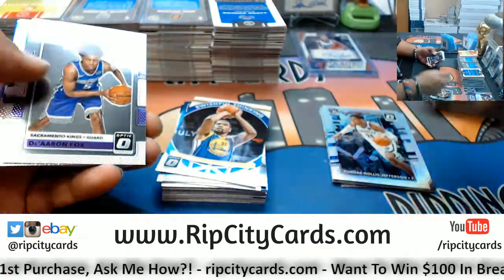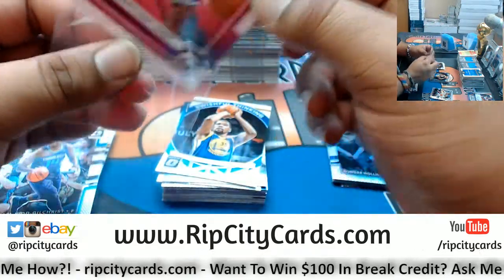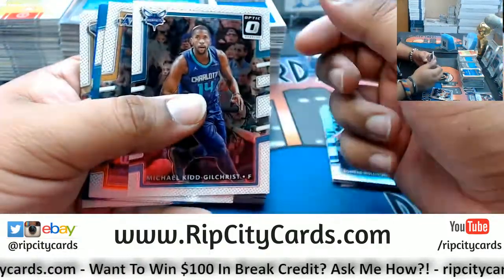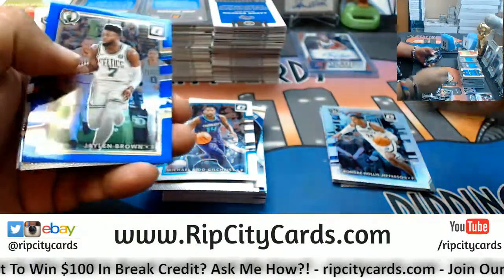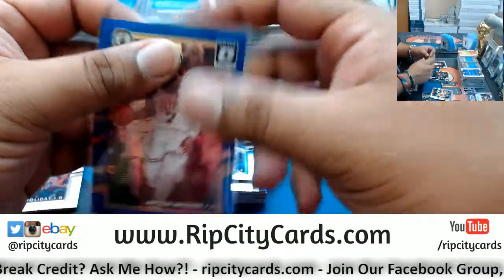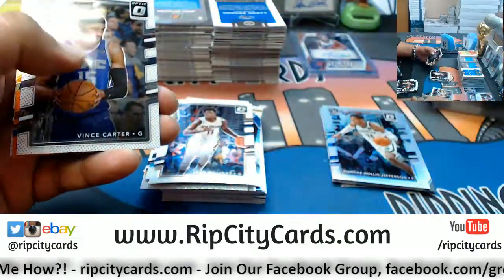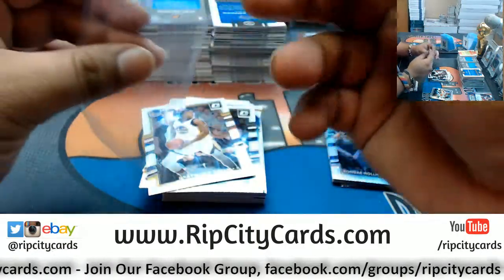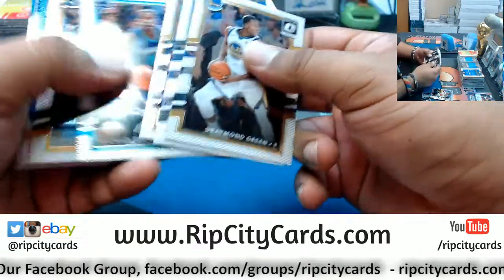Zuki Rockets rated rookie. The rookies, De'Aaron Fox, Kings. That's a short print. Speaking of Josh Jackson, Brave. There's Josh Jackson of the Suns, rated rookie. Jaylen Brown of the Celtics, blue. That's numbered to 49. Josh Hart, Lakers, rated rookie. Karl Anthony Towns of the Timberwolves, orange. That's to 199.